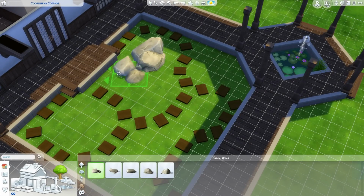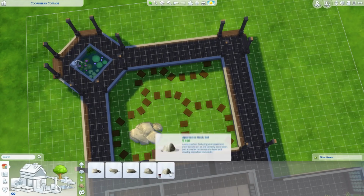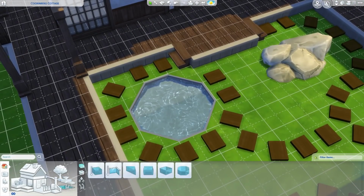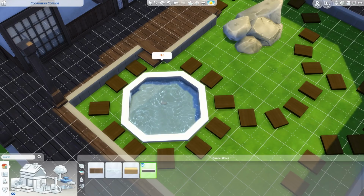Here's the other garden. This one isn't a zen garden, it's not a sand garden, but I do love little winding pathways inside the drop down area, and I love it. It's so cute. I'm very excited about this build. Okay, guys, I'm very excited.